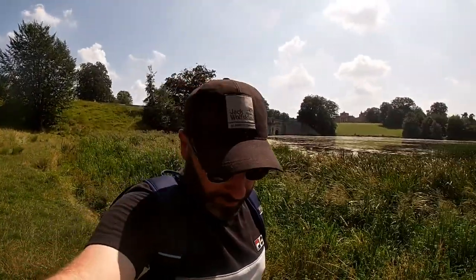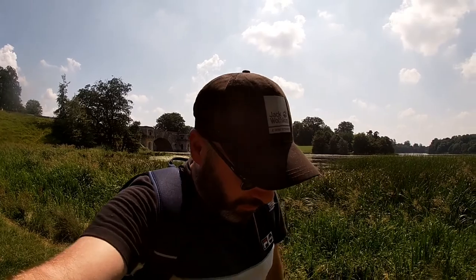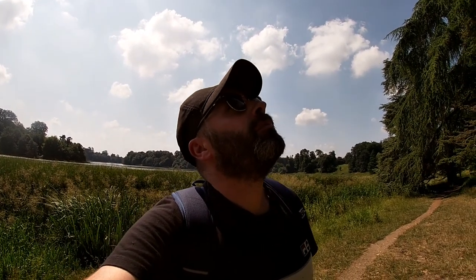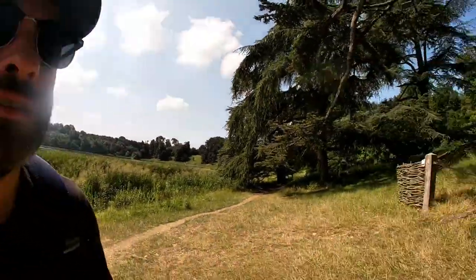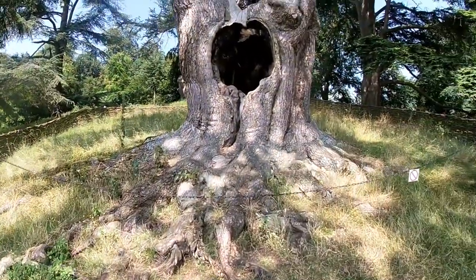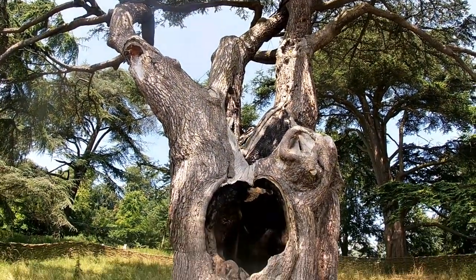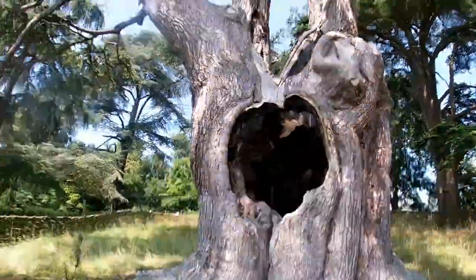I'm sure you'll agree. Right, I've got something now for all the Harry Potter geeks out there. My stepson, he's a massive Harry Potter fan. Actually, my daughter is as well now. One of my daughters. But yeah, something here for you to see. It's a Harry Potter tree. How good does that look? Nice, yeah.